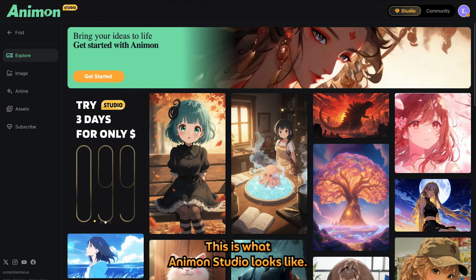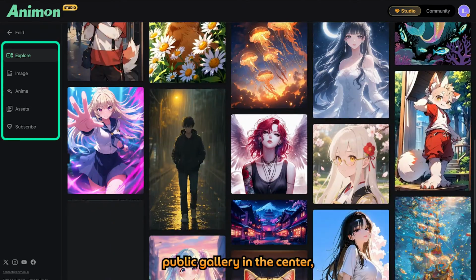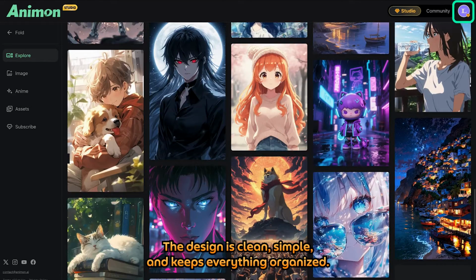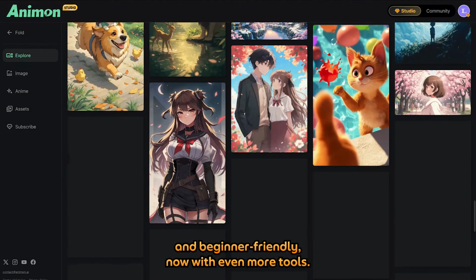This is what Animon Studio looks like. The layout is still familiar: menu on the left, public gallery in the center, and profile settings in the top right. The design is clean, simple, and keeps everything organized. Like before, Animon AI stays lightweight and beginner-friendly, now with even more tools.